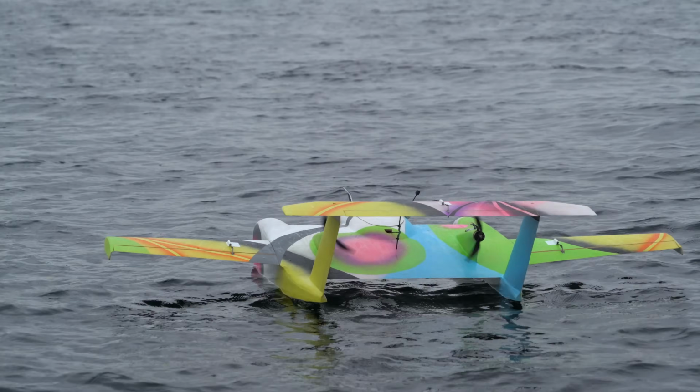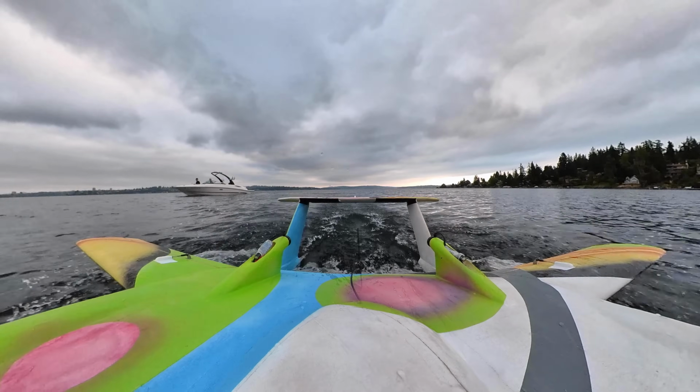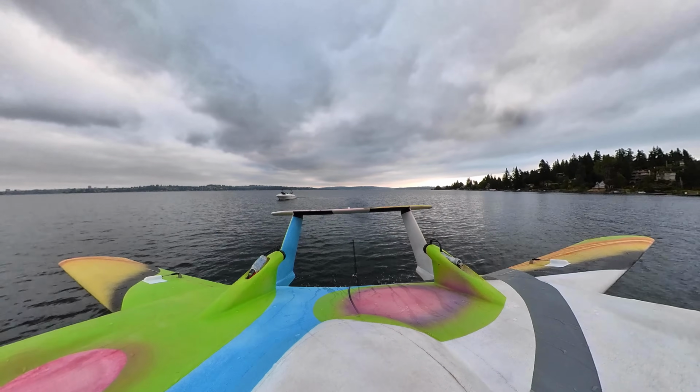After that, we went to the downwind side of the bridge, where the water was calmer. Here we did some manual ground effect flights with the Insta360 X2 on board.